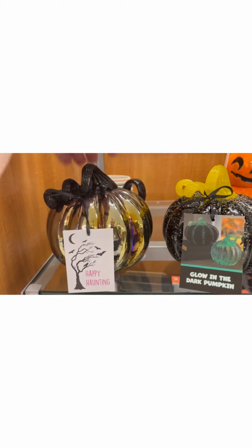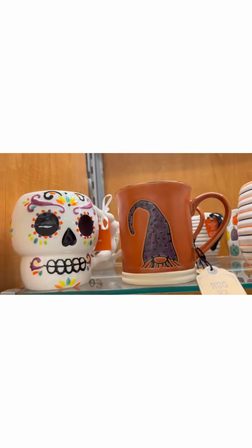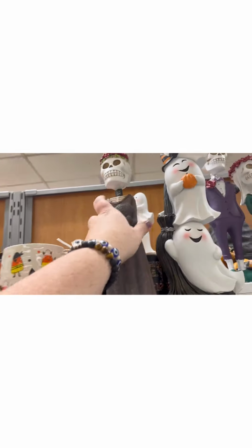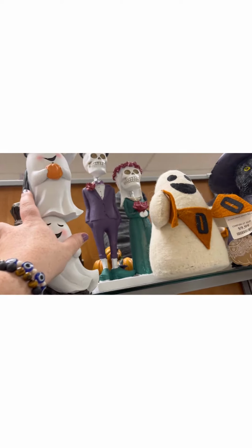Cute little pumpkins. Little mug. I love that. I love those stripes. Love that Day of the Dead. I'm just noticing, I think that mug that we just passed was Winnie's hair from the Sanderson sisters. They have a lot of skeletal guys. They have some little cute ghosts. How adorable.